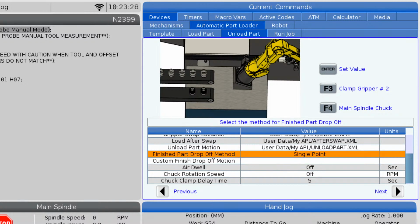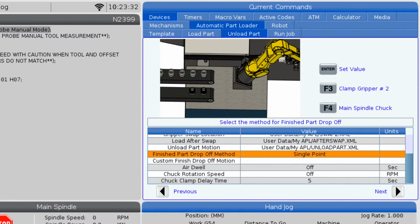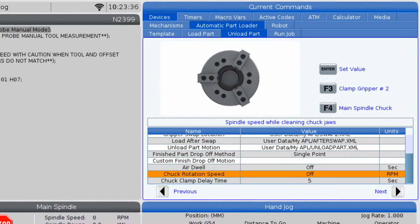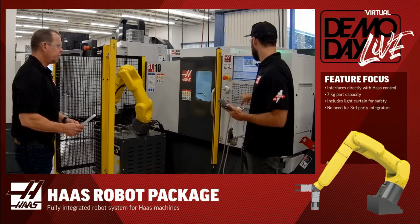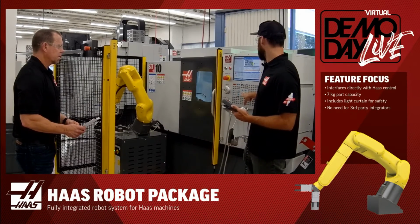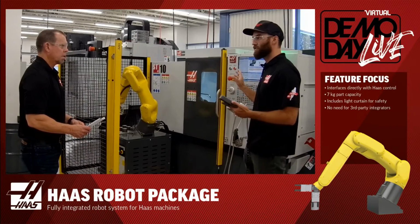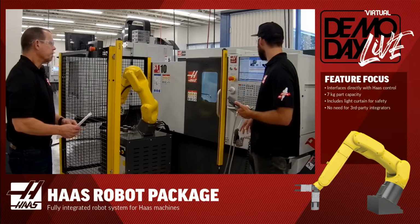That's pretty cool. So I'll change that back here. Or I'll just load it actually at the end here. So you have an air dwell, rotation speed of the chuck for the air dwell to blow chips off or what have you. And the chuck delay time. This one's set, that one's just display only. It's just how you set it in your settings normally in the Haas settings.